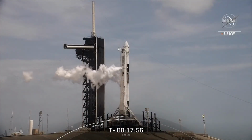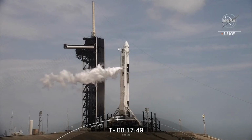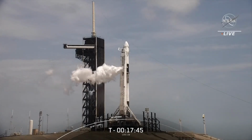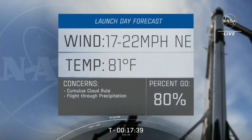The vehicle is healthy, the team is working no issues, the range is green, meaning our path from here to the International Space Station is clear and safe. And the weather, which has been the issue all weekend, forcing the team to stand down Saturday and Sunday attempts. Today, we are 80% go. You can see those watch items on the bottom left of your screen.